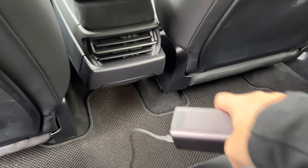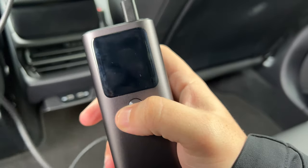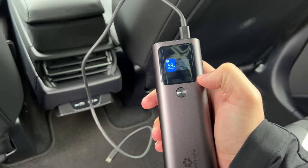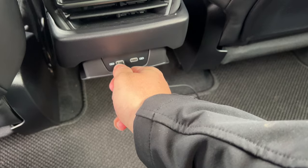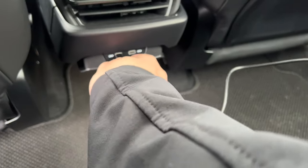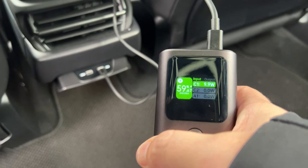Now, I do gotta try some stuff. I'm curious how much speed this USB port has. So, I brought this 120 watt power bank. This power bank can charge a device at 120 watts, and it can be charged at 120 watts. So let's plug it into our USB-C. What kind of speeds do we get here? It looks like 10 watts of power, and just for good measure, let's try the right one here. It's also getting 10 watts.